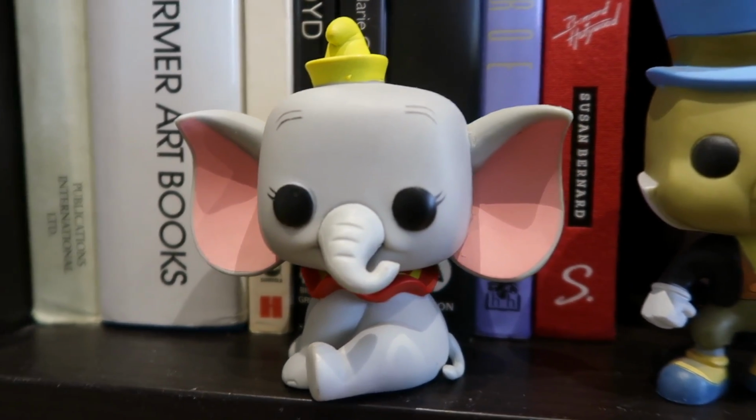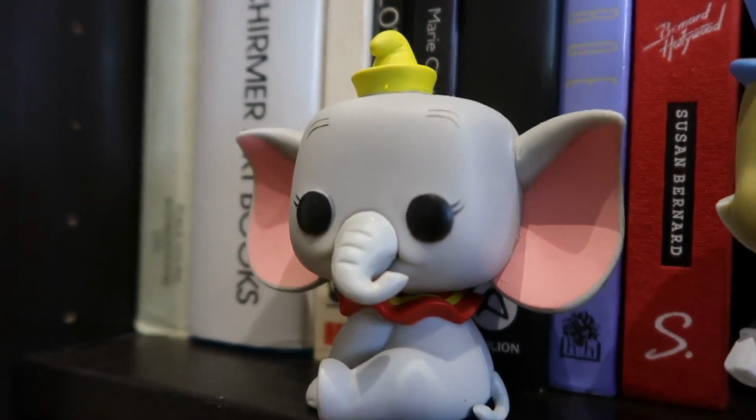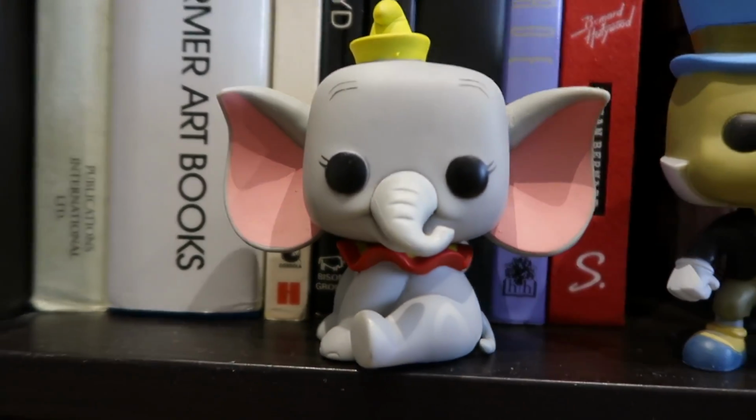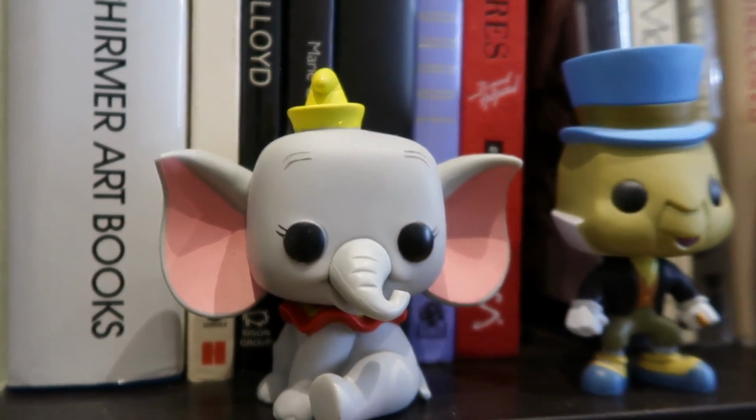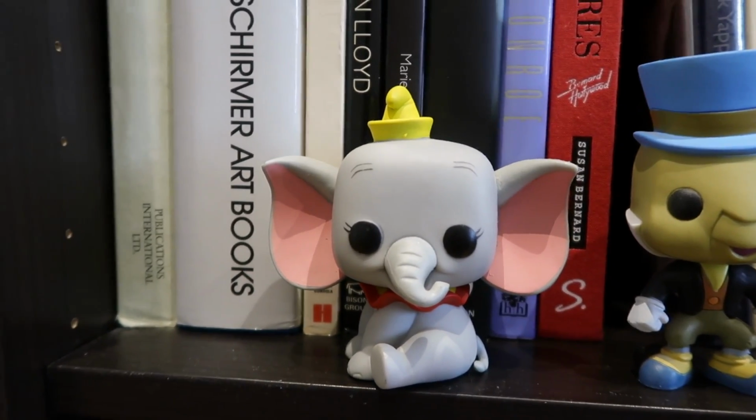Dumbo is one of my favorite Disney characters ever. Isn't he just so cute? They've just reissued Dumbo. It's like a big one with little Timothy in his hat and he's flying. It looks so cool. Wish I could have that, but I think that was an exclusive to one of those Funko mystery box sort of things.